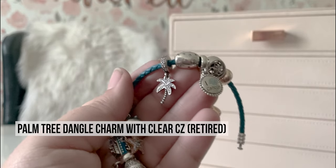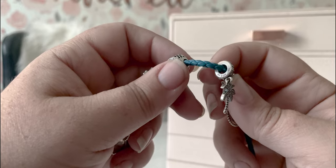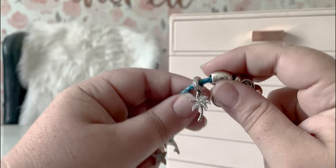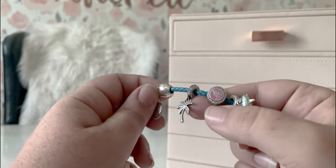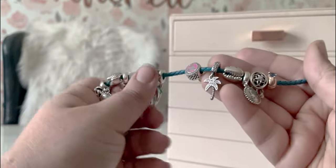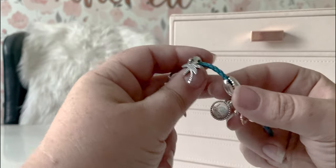This is the old palm tree with the CZs and the trunk. He's got the CZs on the bail. S925 ALE. It's got the P2. He has the older, chunkier bail. He is very pretty. I picked him up off of the coast of Mexico on the same whale watching cruise out of California. I'll try to put the ports where I got each of these charms up on the screen, because I've got it all written down, but I don't always remember off the top of my head. A lot of the ports kind of start blending together after a while.